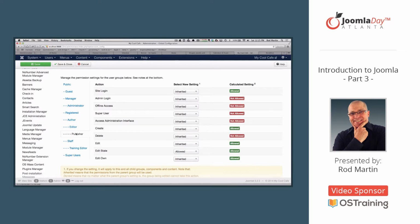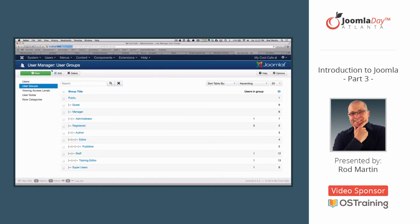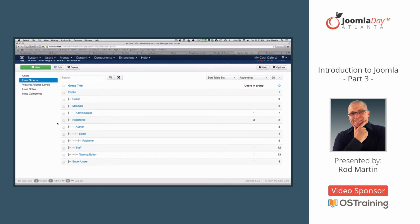But what if I only want them to create content in a particular area, right? And that's a big deal. Well, it's really brain dead simple. The first step is to create a user group. In this one, I created a user group called Staff and another one called Training Editor. This is a demo site, and I wanted our staff to be able to log in and look at training videos, right? Simple thing. But I don't want the general public to see them. And even if I have normal registered users on my site who can make reservations at my Way Cool Cafe, I don't want them to see the training videos either.